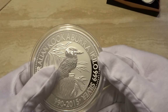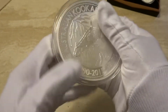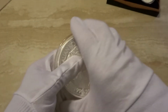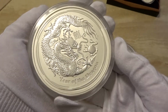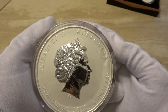This is the 1 kilo. What a lump of silver this is. Look at that. These are just crazy coins. Look at that. Magnificent. I've also got the 1 kilo dragon. There he is. That is one serious lump of silver.